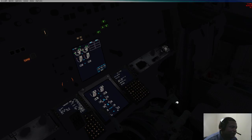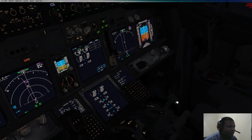Spoilers are these guys here. They basically, pretty much what they say, they spoil the airflow, so they pretty much destroy lift on the wing, and they do a really good job at it. Almost too good sometimes. So that's done. So we're going to go ahead and arm those.